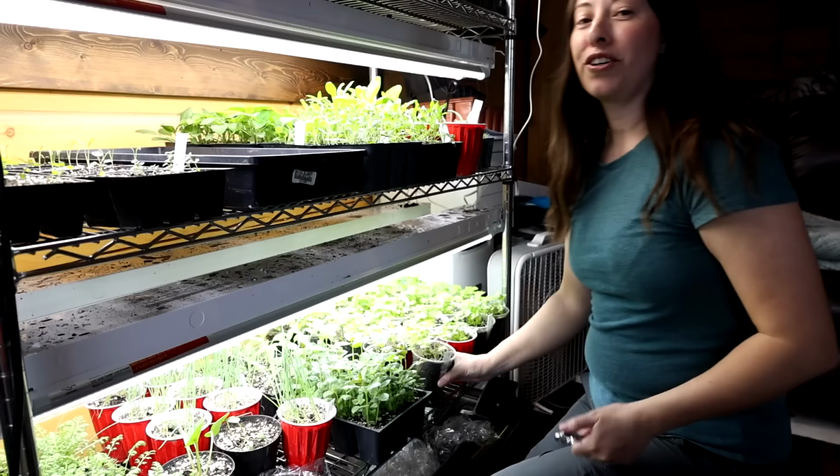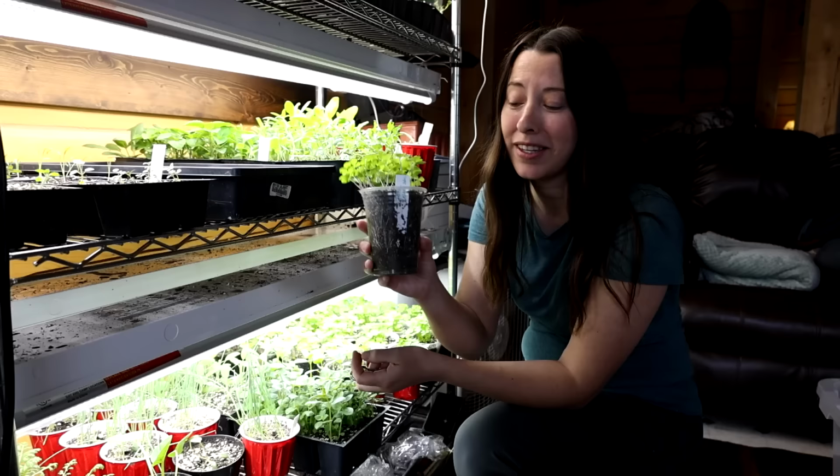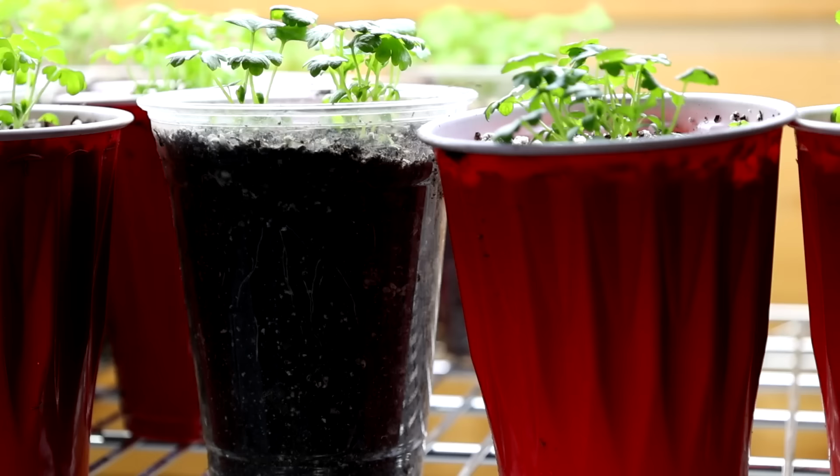And I'm still using cups to do some of our planting up. I don't know why, but I find they work really well. I've had these for years. This is a clear one. I really like the clear because you can see the roots and it just lets you monitor the progress.